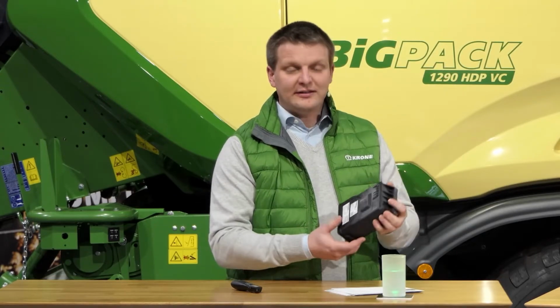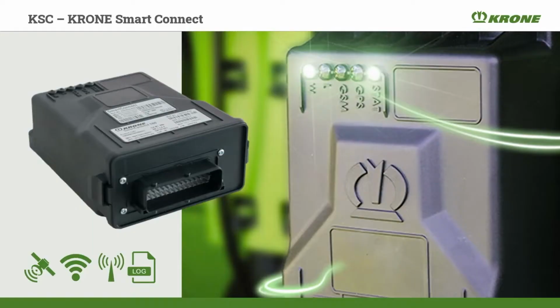The task controller brings me onto the KRONE Smart Connect box, which is now fitted as standard to all 5th generation BiG Packs and includes the KRONE Telematics system, offering the customer a wide range of information about his harvest throughout the season. KRONE Telematics can be used on a smartphone, tablet, or at home on the computer.